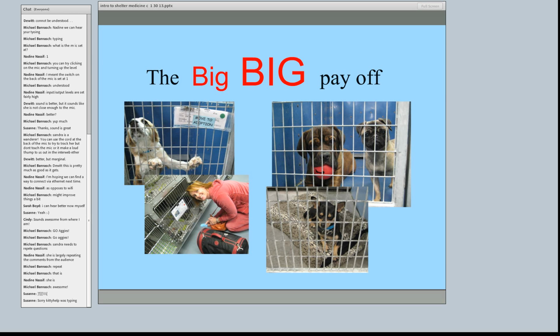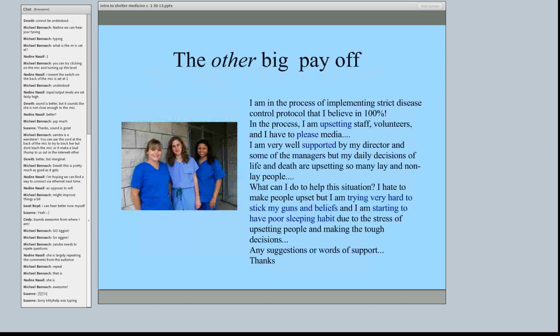This shelter served about 60,000 animals a year. And so if you think about that great feeling that you get from that individual animal treatment, which is a phenomenal feeling, and multiply that by 60,000 animals a year, if you can use good shelter health practices to set things right in a shelter like this, I'll tell you what, there's nothing that feels as good as doing that. And so that is, I think, really the big payoff.